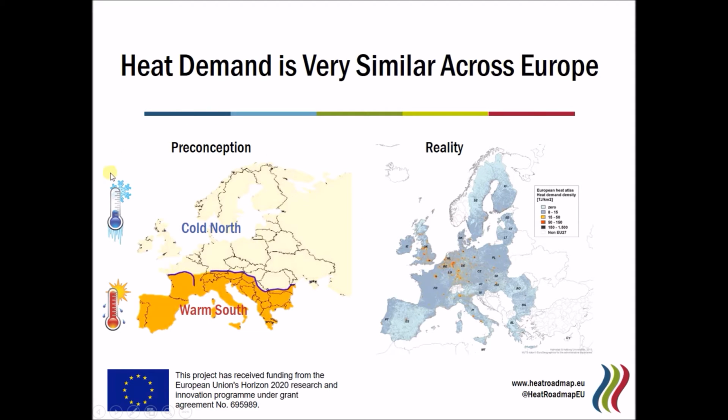If you look on the left hand side, this is typically what people imagine when we talk about the distribution of the heating and cooling demands. So they expect that in the north of Europe it's very cold and as a result we need a lot of heating, while in the south of Europe it's very warm and therefore we need a lot of cooling.